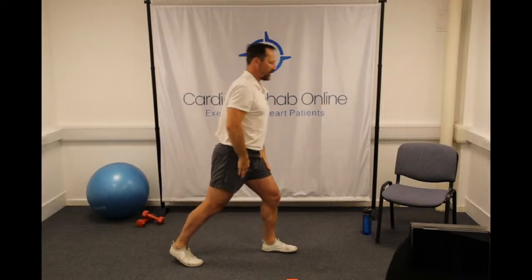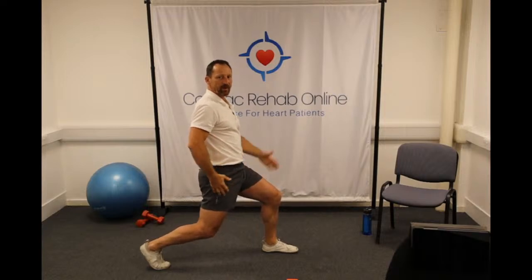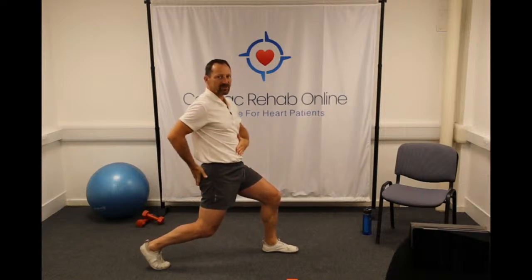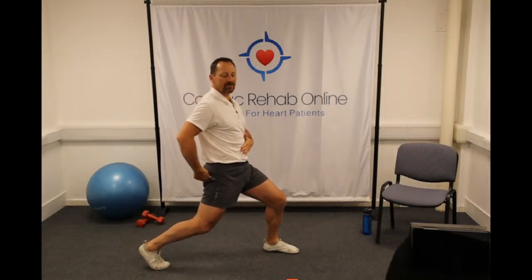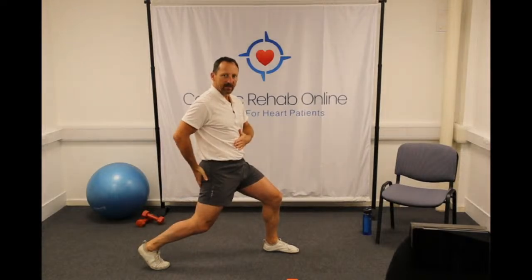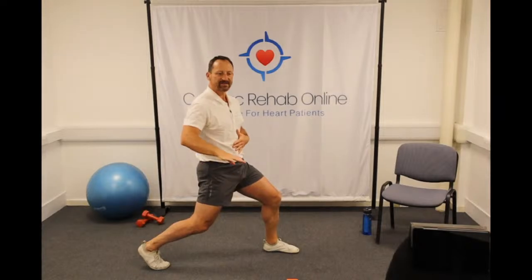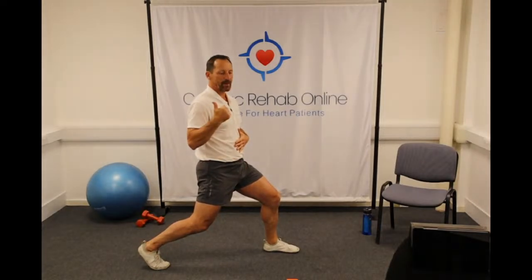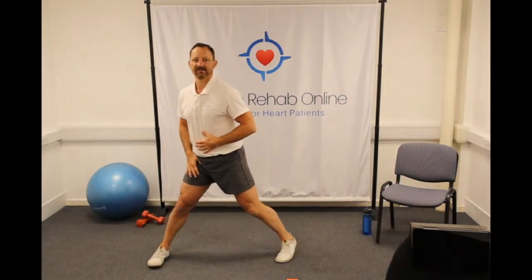And relax. Okay, now drop down into hip flexor stretch. Now, hold in your tum, squeeze your bum, and stretch your hip. Definitely stretches better when you suck in here and here. And you just go down as far as you feel comfortable. If you need to hold on to do this, that's fine. And release.